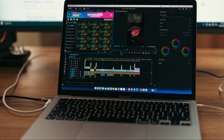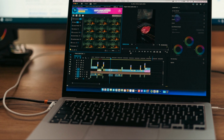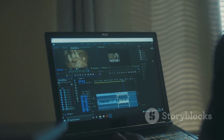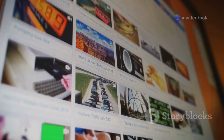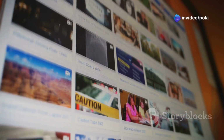Did you know that Windows 11 comes with a pretty capable video editor built right in? I'm talking about Clipchamp. Clipchamp offers a non-linear, timeline-based editing experience. You can drag and drop video clips, images, and audio, trim them, add transitions, text overlays, and even do some color correction. It has access to a stock library, depending on your Microsoft 365 subscription level.